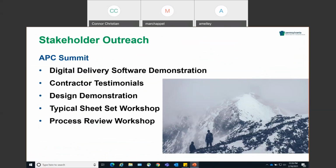Outside of creating this roadmap, we also worked to create an APC summit. So this was just held about a week ago, where we met with APC and they brought in some contractors so that we could talk about how digital delivery is going to be different for them. This summit consisted of a digital delivery software demonstration from software vendors, showing how digital delivery works in construction.